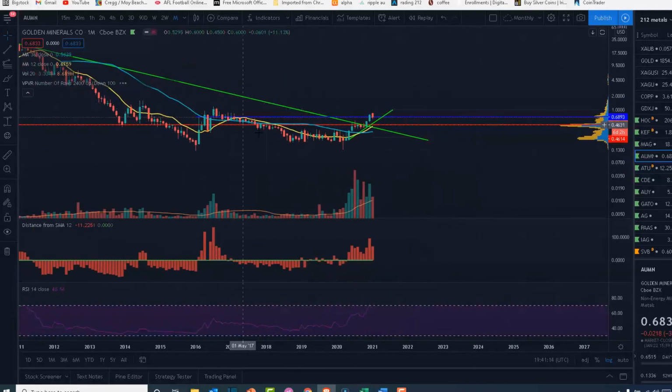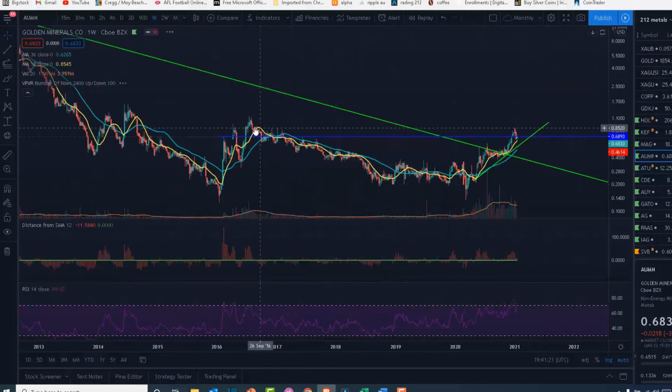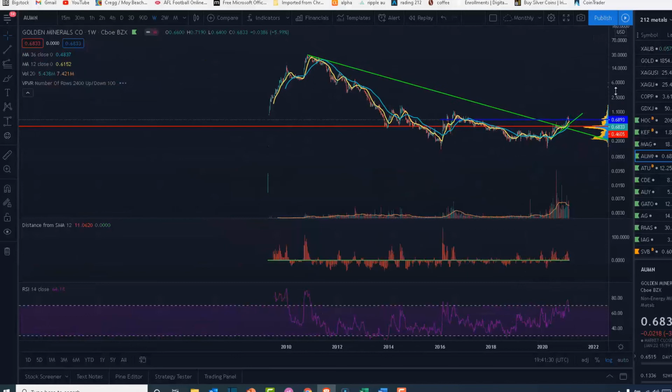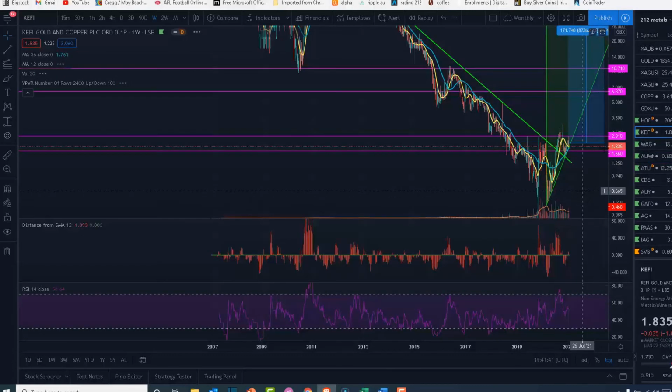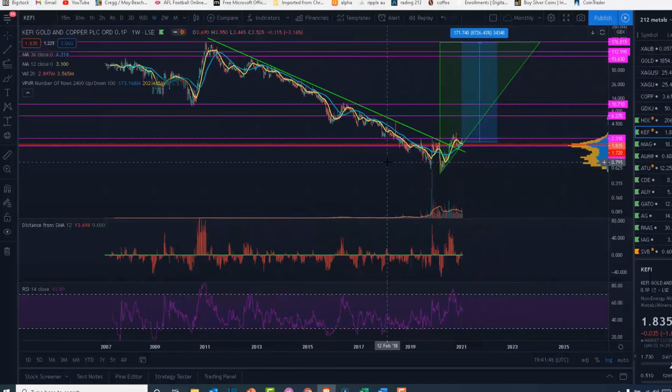If you see this kind of cup formation, and if we go down to the weekly even, cup formation on Golden Minerals, got to the top of the cup nearly, pulled back, and then we'll see that one fire off based on production results and targets and cash reporting and all that kind of thing. But I might do a detailed one on Golden Minerals, and a couple of others that I'm looking at, like Kefi. I think this is a huge play, highly speculative, but exploration.